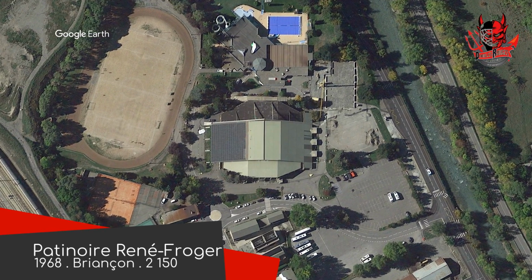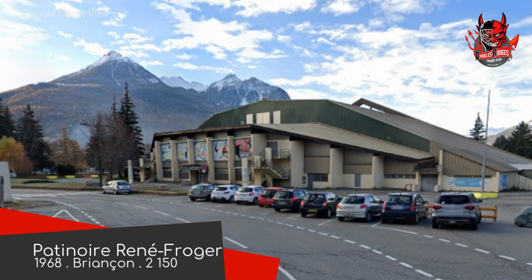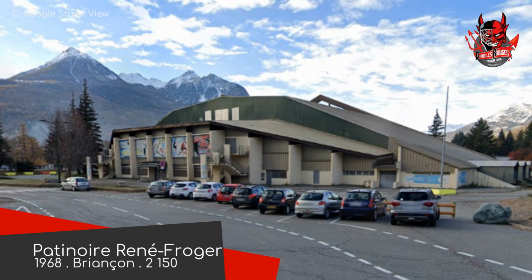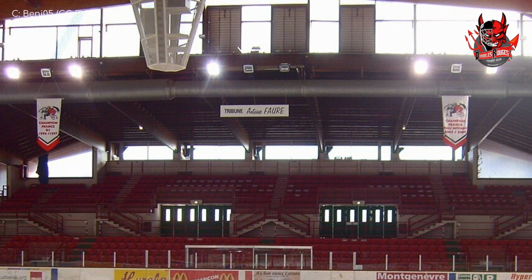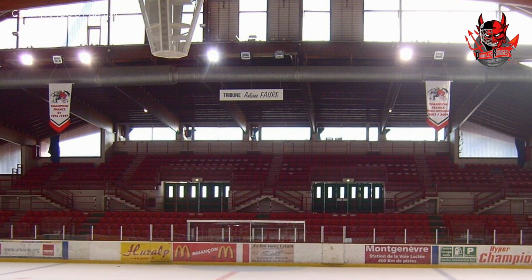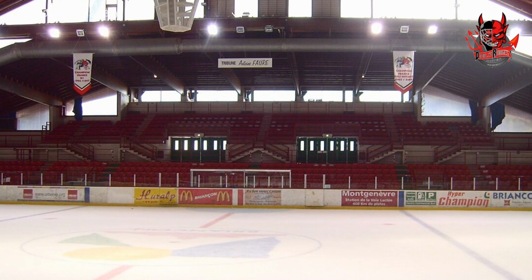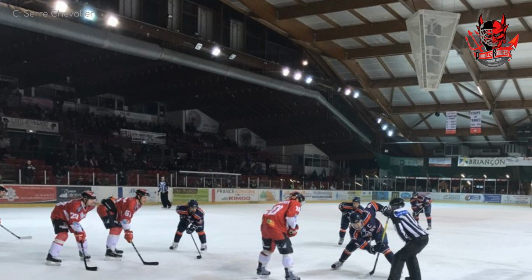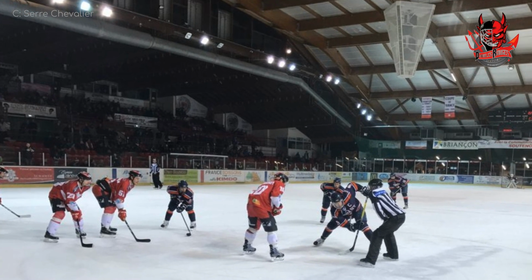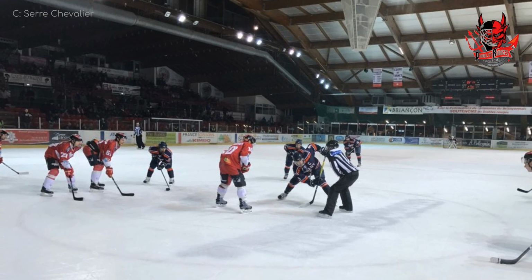Patinoire René Froger. This exterior design certainly does a good job blending in with the mountains that overlook the town. And just like the one in Bordeaux, the unique shape is carried over to the interior. The seating is sorta staggered in nature, which matches the roof, which is sorta staggered in nature. The ice is not staggered in nature because that would be dangerous.